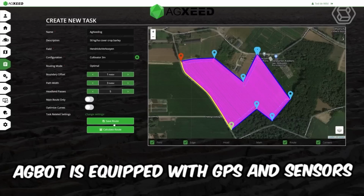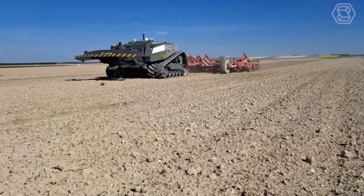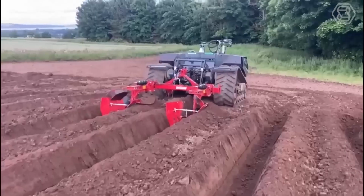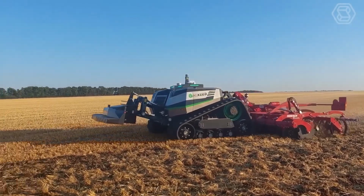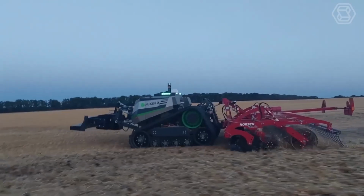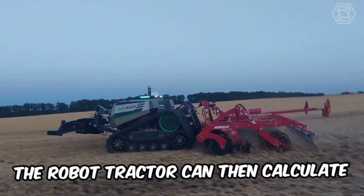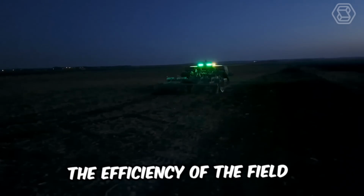The Agbot is equipped with GPS and sensors, as well as a computer vision that recognizes rows and plants. To put the job into action, the operator must first select the field, set the route and other parameters on an internet portal, and plot AB lines, i.e., start and end positions. The robot tractor can then calculate the optimal route to maximize the efficiency of the field.